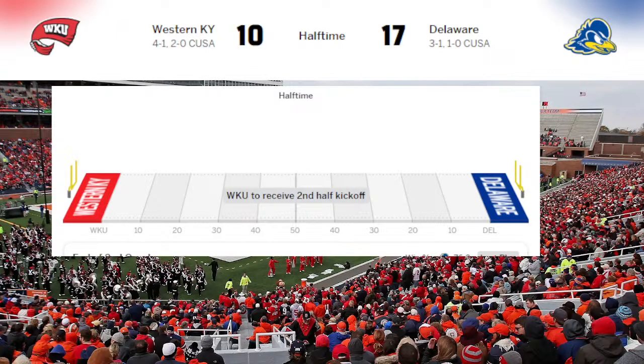3rd and 12 at the 20. Western Kentucky would face a tough Delaware D. Noah McIver, 7th-year man out of Central High School in Texas. 3rd and 12. Ball to Delaware 20. McIver takes the snap, pumps again, finds his man. He's going to be wrapped up for a loss. On the tackle is Blake Matthews. And a field goal unit going to have to come on for the Hilltoppers.